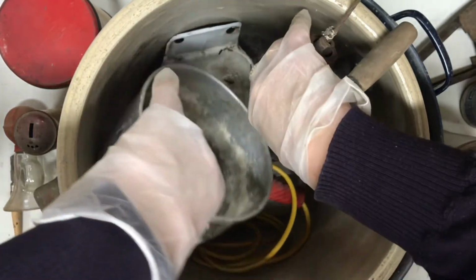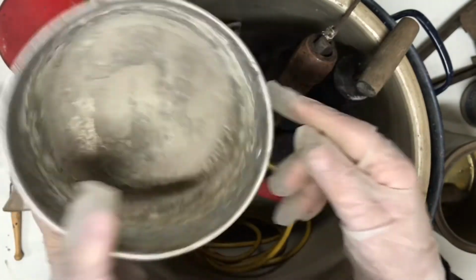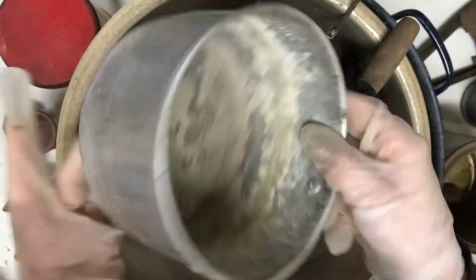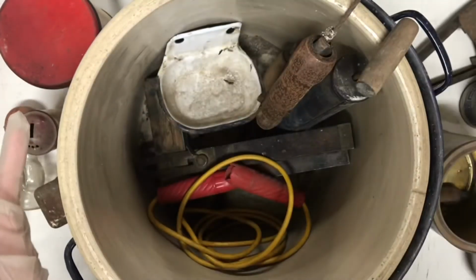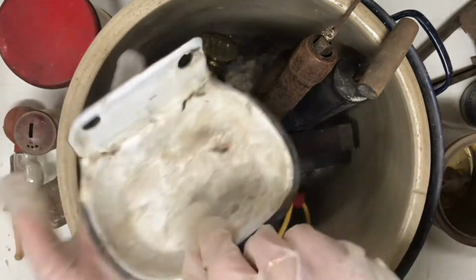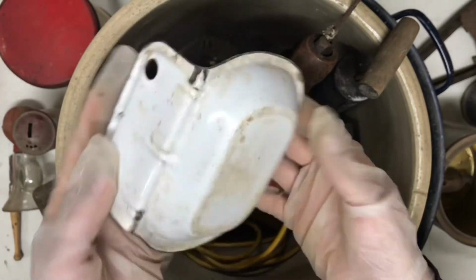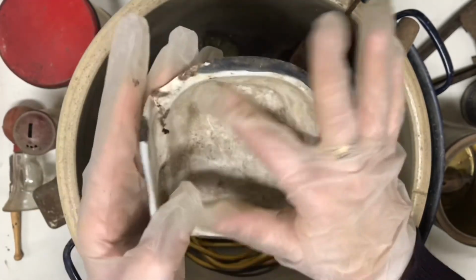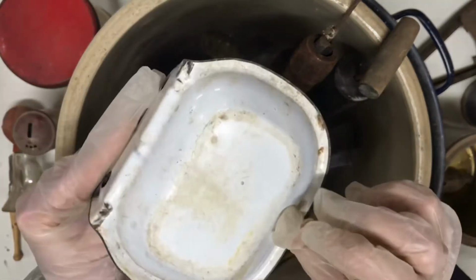Here is another old enamel pot. Again, missing its handle. Lots of crud in there. This is cool. This is an old soap dish. That could probably clean up and be usable still. It's in pretty good condition actually. It's enamel.